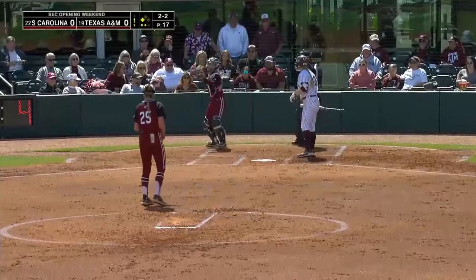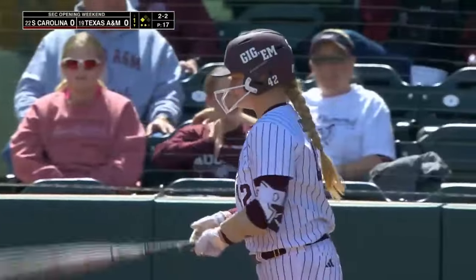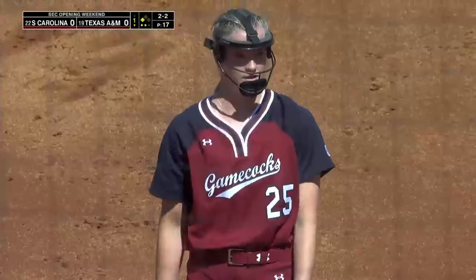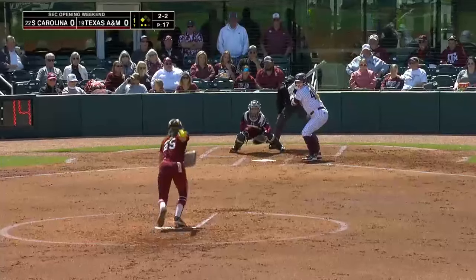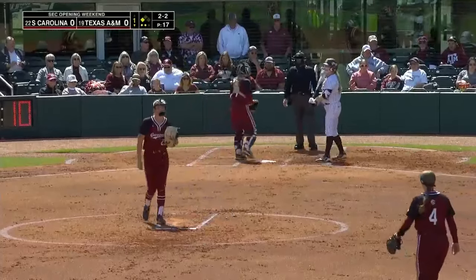Prime example right there, a pitch on the outside part of the plate. Looked like a curveball actually, moving up and away to Cottrell, coming in at 68 miles per hour. Took a swing at that one, but I like that location even in a 2-1 count, just keeping it on the outside part of the plate. 2-2. Too far outside that time, full count.